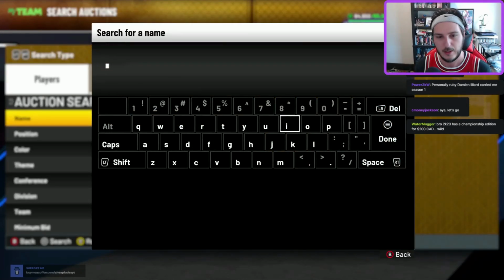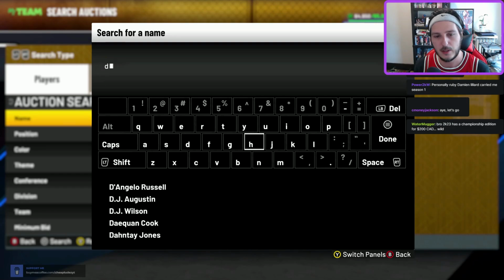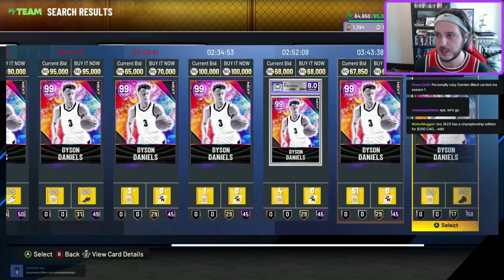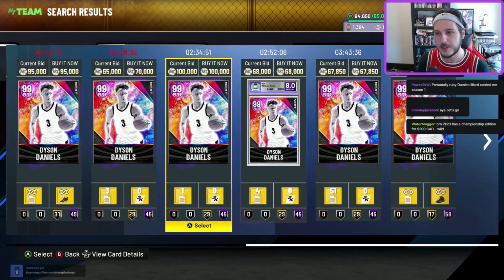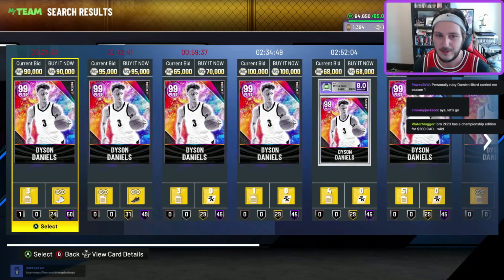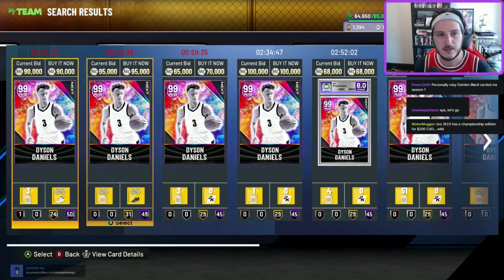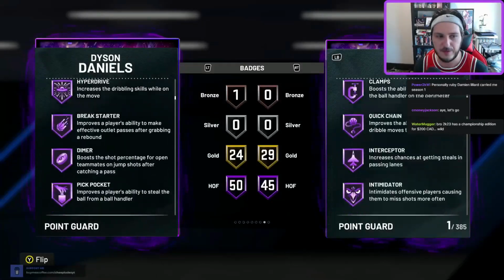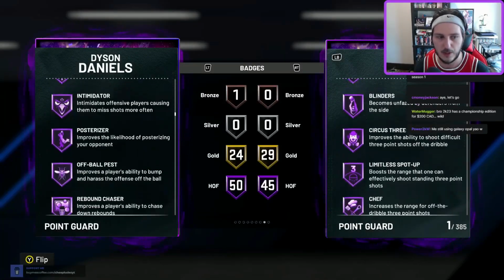Absolutely. I feel you. Number 4 is really kind of, I would say, current gen demon, but at the same time, he's good. Dyson Daniels. He's definitely the more expensive card on this list, but he's nice. He needs some shooting badges attached, so if you can, grab one that's been badged up. This one's got 50 Hoff badges. If he's got some Hoff shooting badges, it's worth picking this one up for sure.